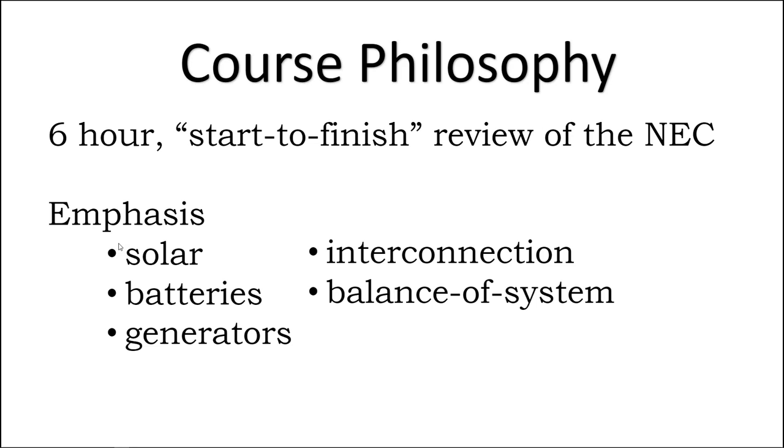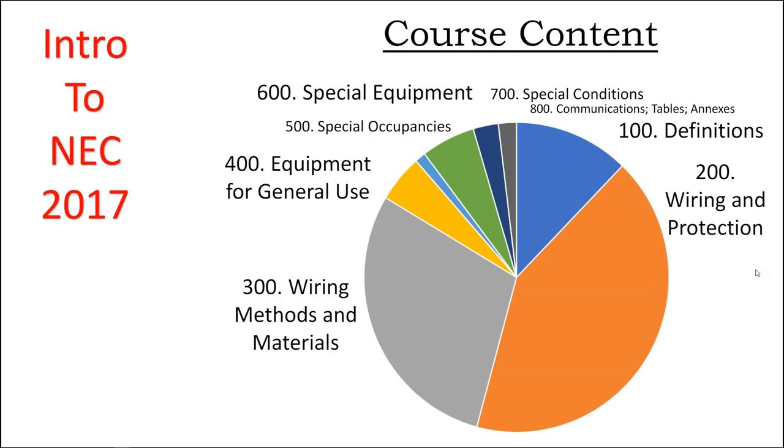And so this program is intended for building professionals to brush up on their electric code knowledge and to also gain a better understanding of how electricity works and why the code is there to begin with. So, there's a lot to National Electric Code.